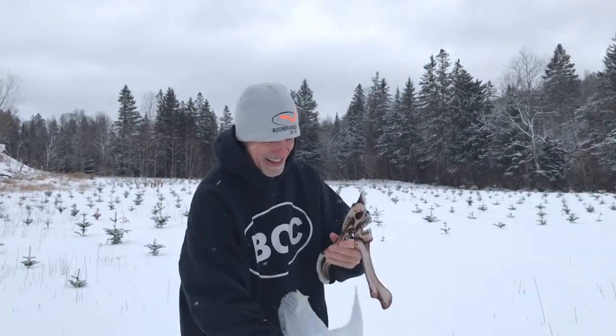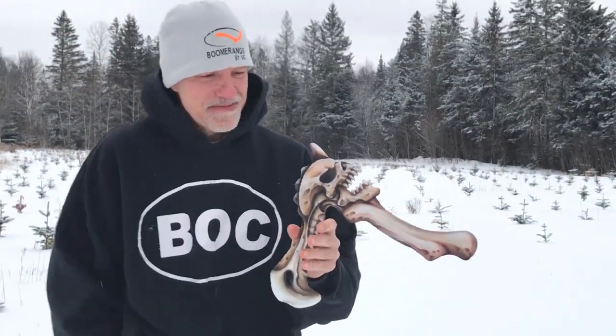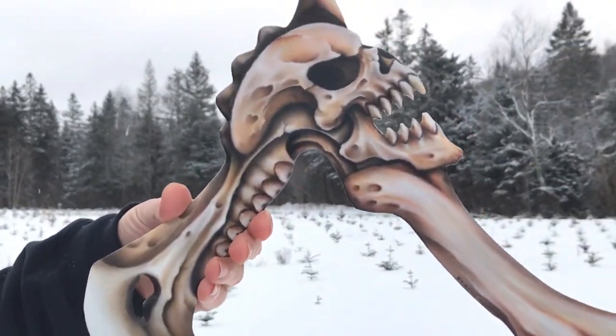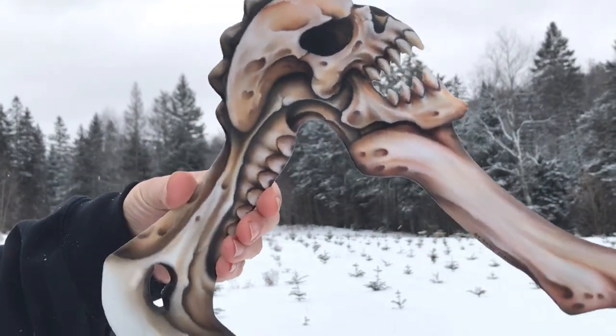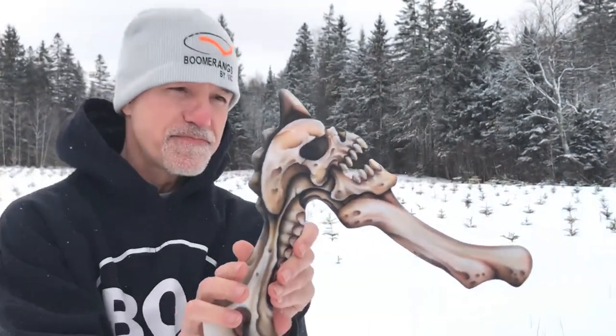Wow. That's all I can say. That is awesome. Check that out. So, he is an airbrush master, as you can see. That is absolutely beautiful. Absolutely beautiful. This is a right-handed boomerang.